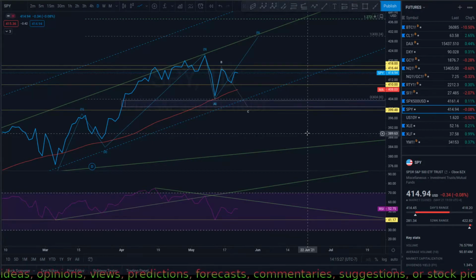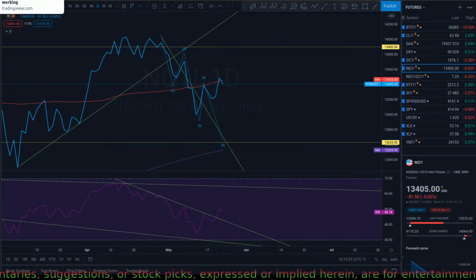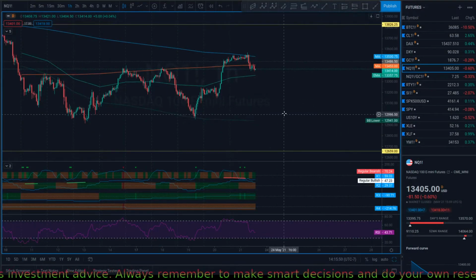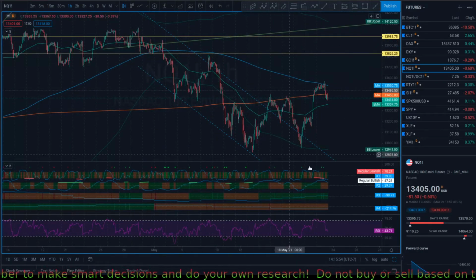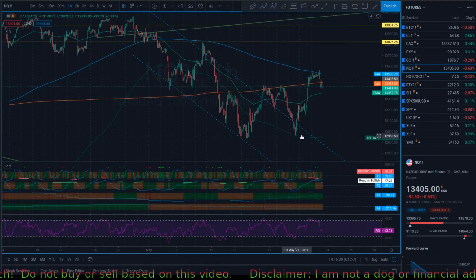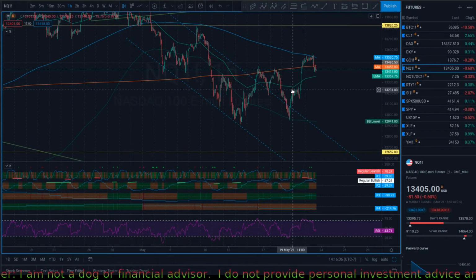I don't really know where it's going to go. If we look at the Nasdaq, there are a few things to point out, and I'm going to go back into the 1 hour. First of all, we had this downtrend right here. The minute the downtrend was broken and it got back in here, that was an indication that it could come back all the way over there. However, it broke out of it again.